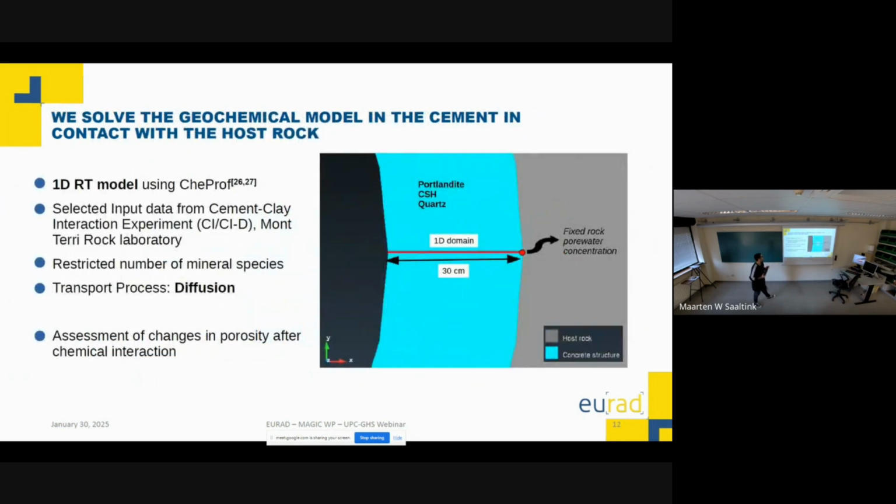Well, after the development of the hydromechanical model, what we did was the development of the hydrochemical model, which is a 1D reactive transport model using Kebroff, again developed here at the UPC, and maybe you have heard about this code. The selected input data was taken from the cement-clay interaction experiment from the Mont Terri Underground Laboratory. And there's a conceptual scheme of the hydrochemical model in the figure.